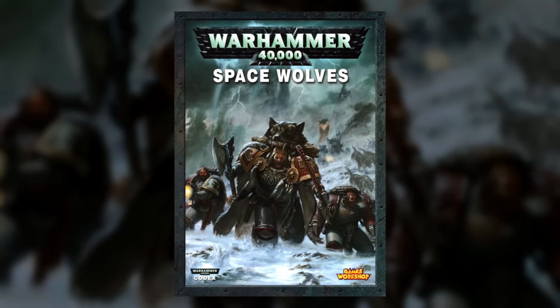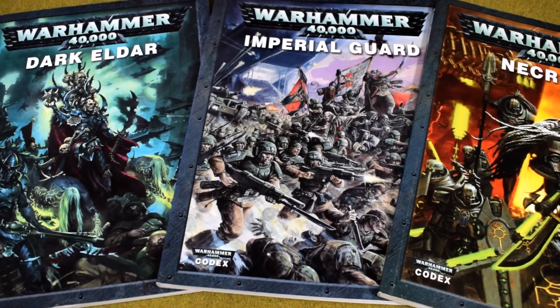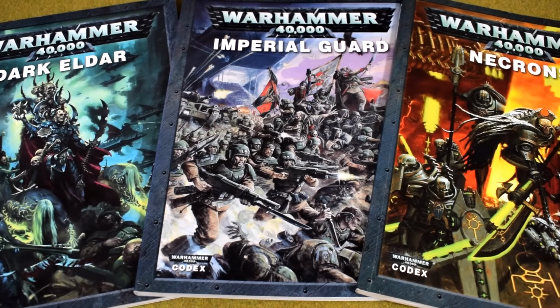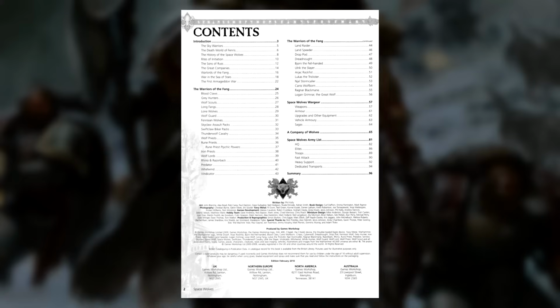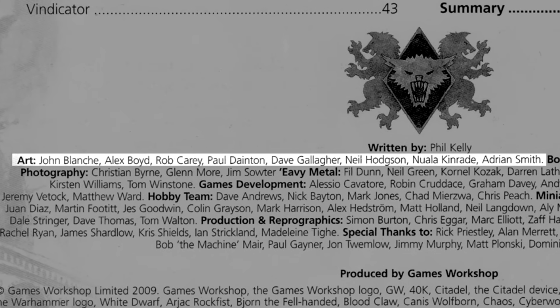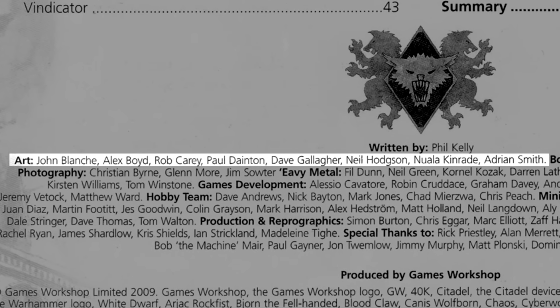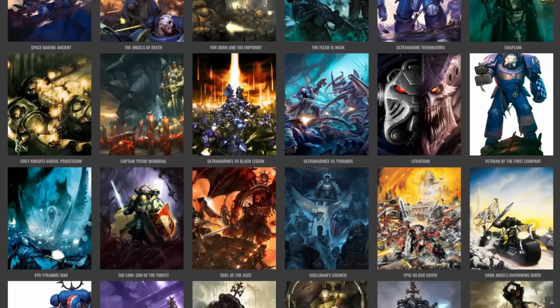And that's an oddly difficult question, since this was around the time that GW were really cementing a unified house style, so the artist's individual flair was less pronounced. And the Codex does not specify, just giving a list of all the artists who worked on the book at once. It doesn't appear in any of their portfolios or online galleries that we could find. It's not available through the Warhammer art store, so we can't check there.